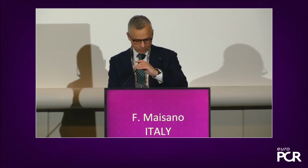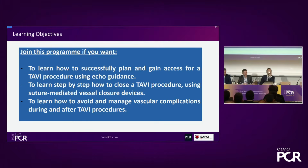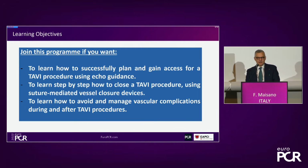These are my potential conflicts of interest. And these are the learning objectives that I'm sure you already know. Otherwise, you would not be here, unless you came here just to get a sandwich. Most of you did this, huh? You are in the wrong room.